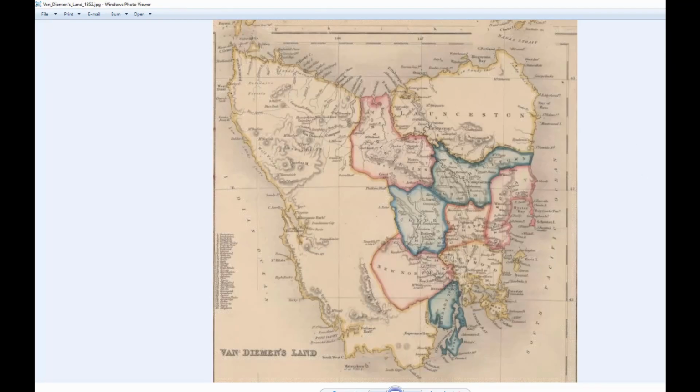So this is a map from 1852 of what was still called Van Diemen's Land. And here's the Bass Strait up here. Here's Launceston, and Hobart's down here, and there's Schouten Island, and some of these things we've covered. Here's the shape here. If you can't see, that's our shape of Tasmania.